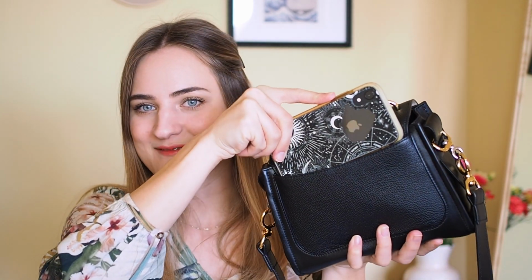This is something I already pointed out in my unpacking video, where I said I'm not quite sure what this is for, and then someone commented saying, why don't you just put your phone in it so it's like easy access? And I thought, that's actually quite clever. So I tried to put my phone in there, but it doesn't fit. It's too big, and that's not even the biggest iPhone. It's an XR, so kind of an older iPhone.